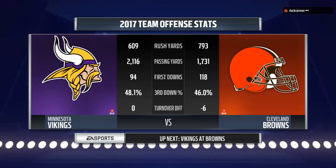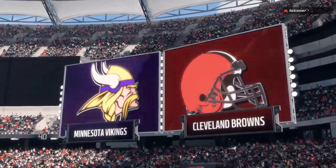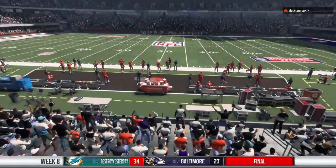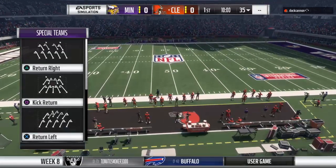Believe you're tuned into the NFL on EA Sports. We're across the pond in England this week, and two teams are hoping to show off for an international audience. It's the Vikings going up against the Browns. All right, we appreciate it, Larry. It's our exclusive coverage of the National Football League on EA Sports.